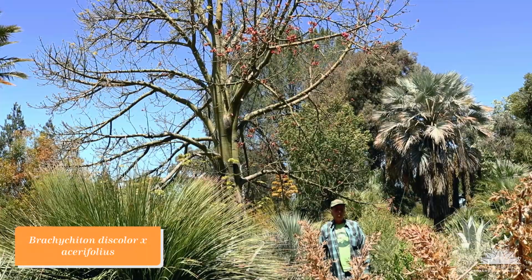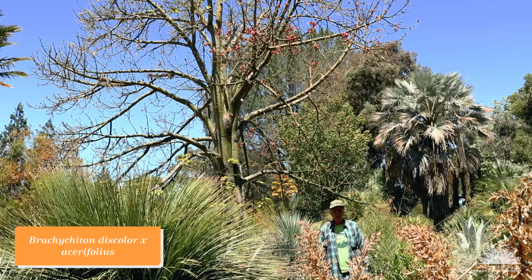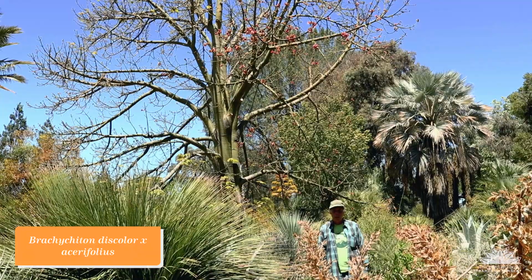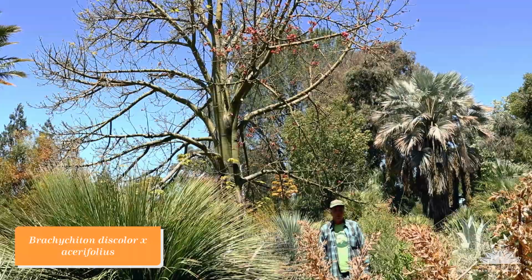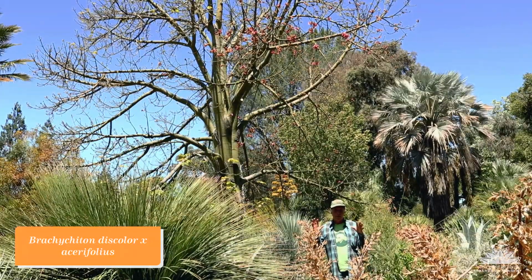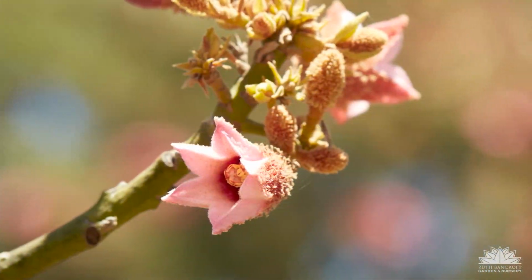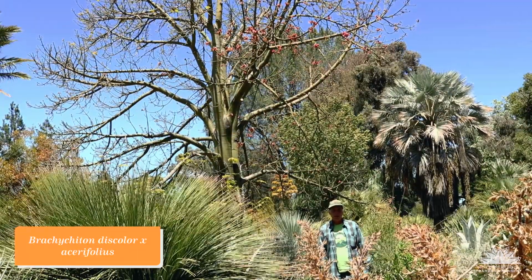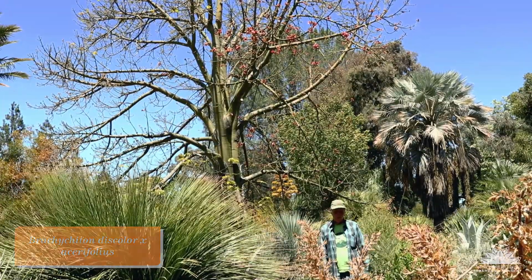Next up we have this tree, Brachychiton discolor x acerifolius. So this is a hybrid of two species from Australia. The genus Brachychiton used to be part of the family Sterculiaceae, but that whole family has been moved into the Malvaceae, or the hibiscus family. This tree tends to lose leaves when it comes into flower, so now it's just dumped a whole bunch of leaves and the flowering is beginning with these pink flowers. There are many, many buds on the tree, and it's going to be a spectacular show for the next couple of months. Brachychiton acerifolius x discolor, or discolor x acerifolius, I should say.